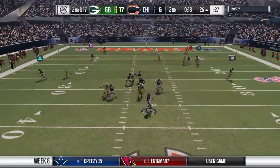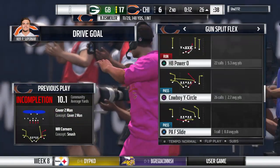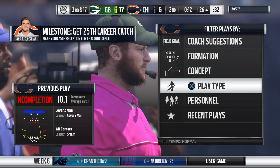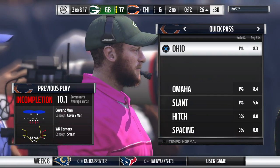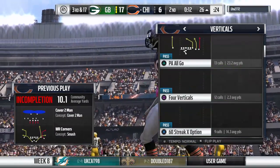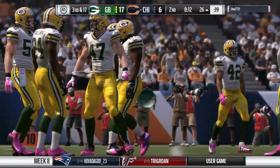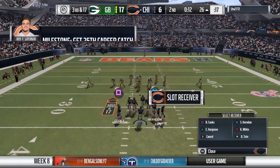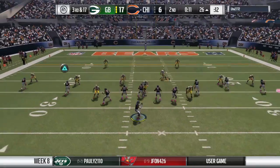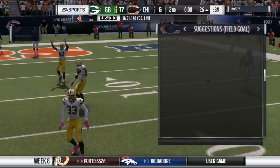Now Osweiler on second down. And that's going to be incomplete. 12 seconds left. Seventh play of this drive coming up, but a long way to go on third down. Out of the gun, it's Osweiler. Incomplete, and we're down to 8 seconds now.